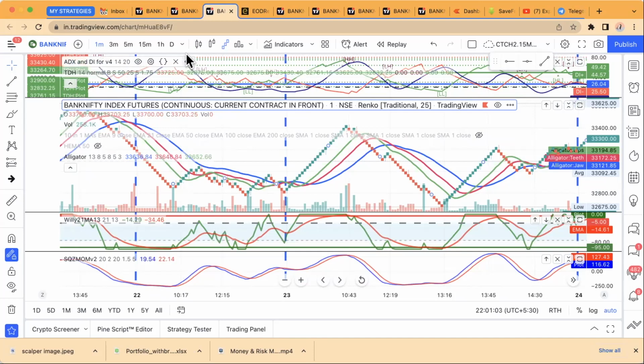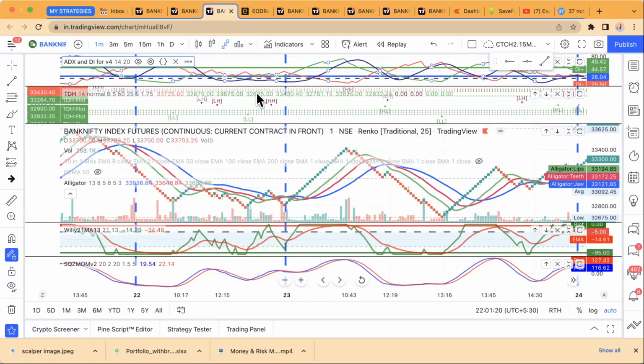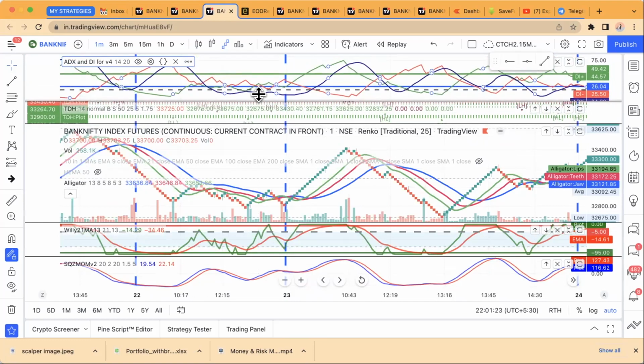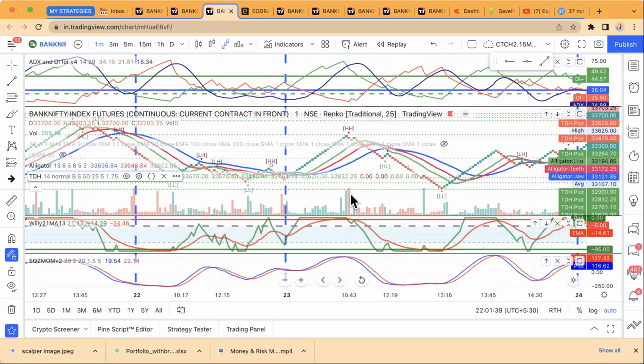Sir, we want to separate both of them. Yeah, move to new pane above. Move to. Come down, move to. New pane, click on that. Sorry, existing pane below. No, wait. That's for TDH, not for ADX. Yeah, TDH, you can click on that. Move to existing pane below. That's what we want, right? Yeah, correct. Now this is the one. Okay, so let's save this chart now.